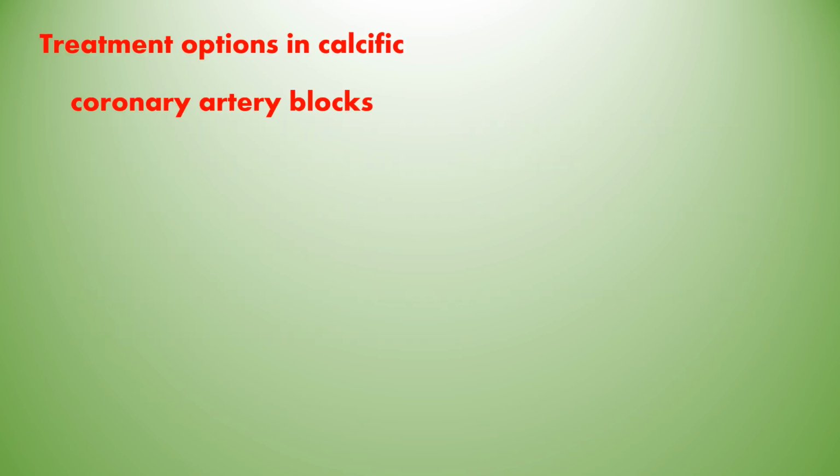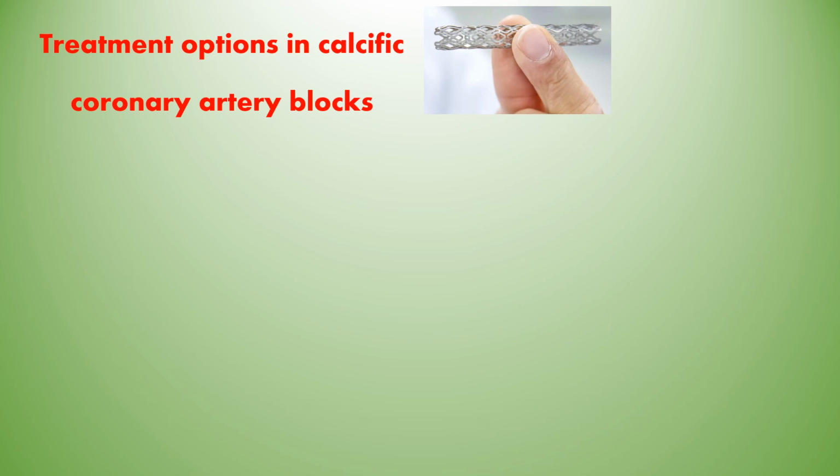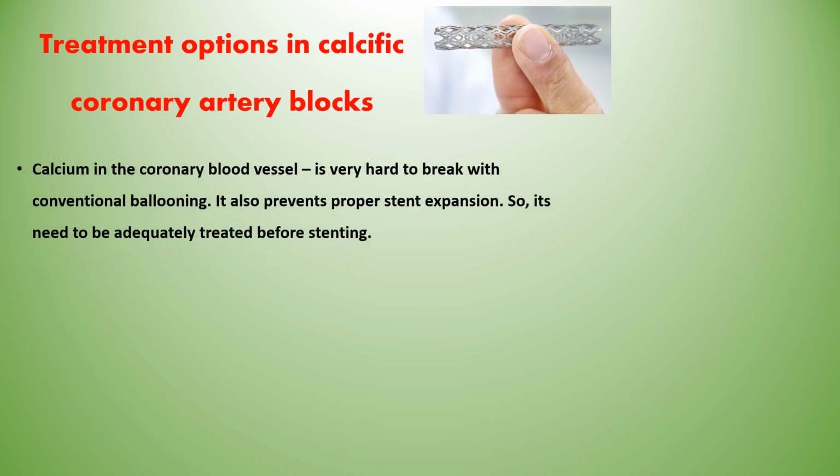Then another difficult subset while placing a stent is calcific coronary blocks, which is like cement-like hardness in the blood vessel. Why is it very problematic, and why is it very important to consider calcium? It is very hard to break with routine ballooning. With conventional ballooning, like simple balloons, you can't break the calcium. What happens if you can't break the calcium? The vessel will not expand properly. So after you place a stent, there is inadequate expansion. It will not expand to the vessel size, and it leads to further complications in the future.